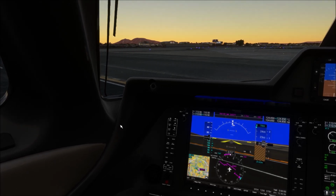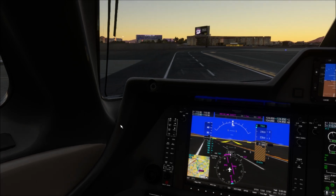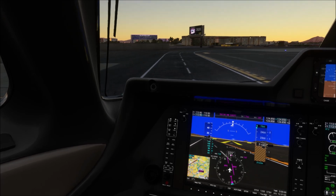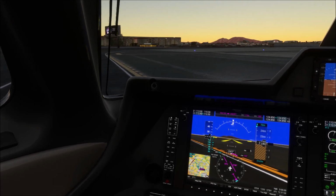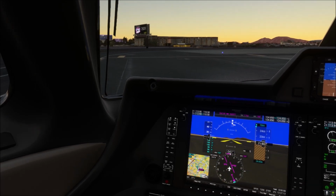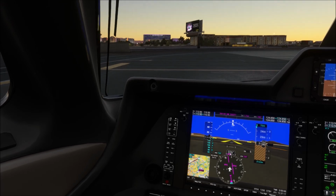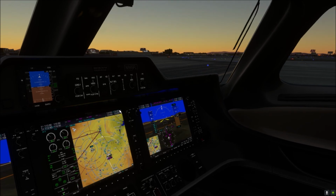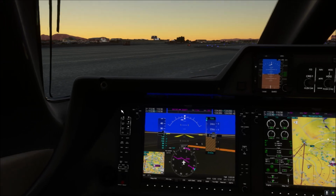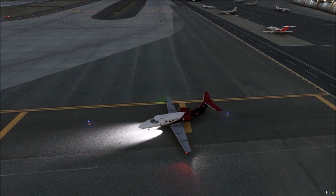We're just going to follow the taxiway, the yellow brick road to wherever it is. I can't see where it is. I think that's the line there. Okay, I think we're in the right place. To be honest, I don't really know. Let me have a quick look outside. I think that'll help. That will help get my bearings.